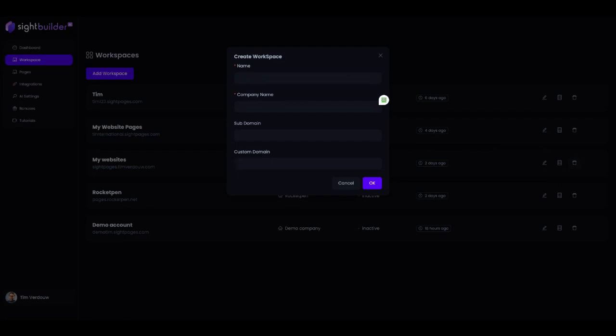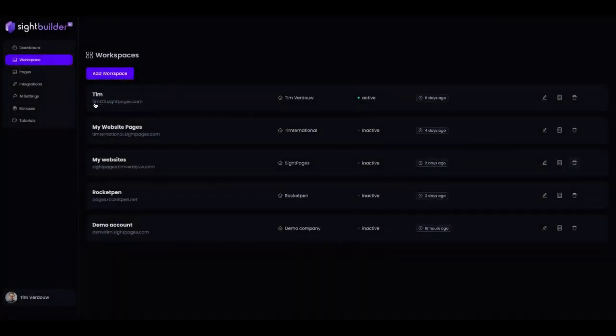I mean, that's awesome, right? You don't have to use our subdomains. And of course you can use subdomains. We offer that. You can see here, for example, tim123.sitepages.com. That is a subdomain, or you can say mywebsite.sitepages.com. If you do not have a domain name, no problem. You can use our subdomain. You don't need to have a domain name in order to use SightBuilder, but you can use our domain name.